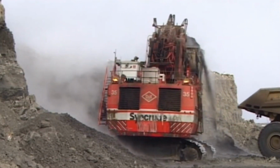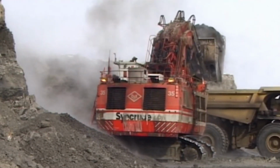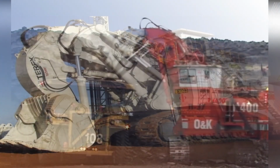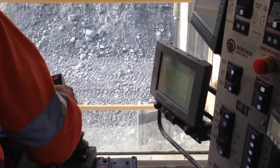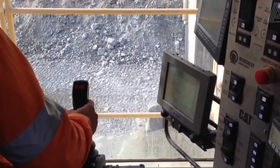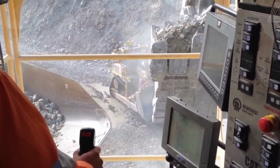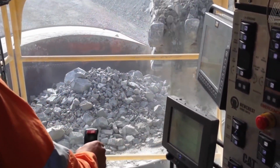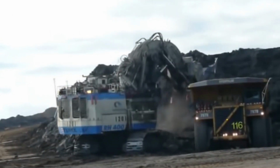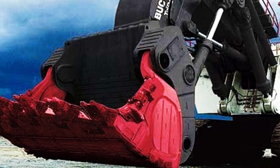The RH400 is capable of scooping up to 110 tons of material in one work cycle with its 66 cubic yard bucket. To fully load a mega dump truck with a capacity of 400 to 450 tons, it only needs 4 or a maximum of 5 cycles. The excavator has an impressive working speed. The average time of one working cycle is less than 30 seconds. This machine is a benchmark for high efficiency and productivity in the world of heavy quarry equipment.